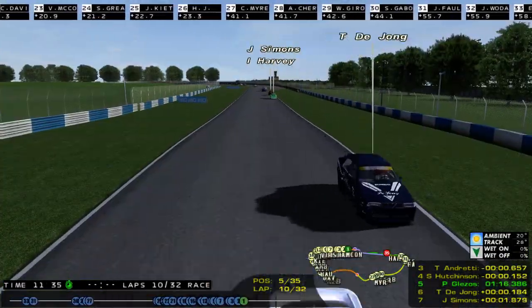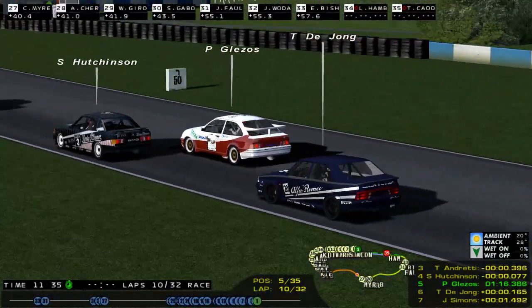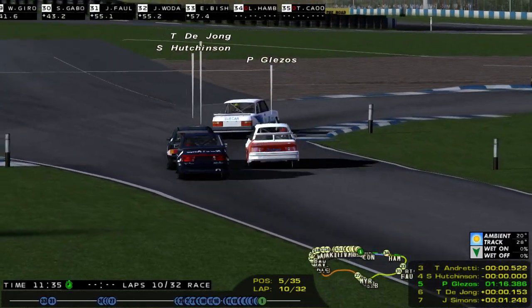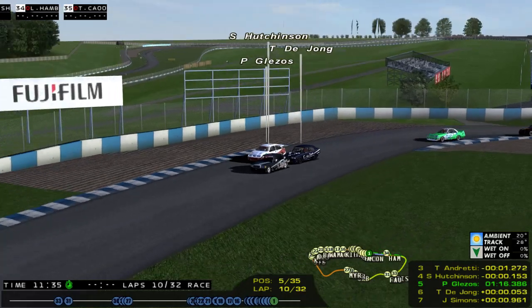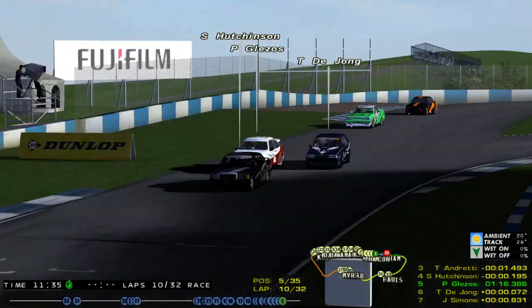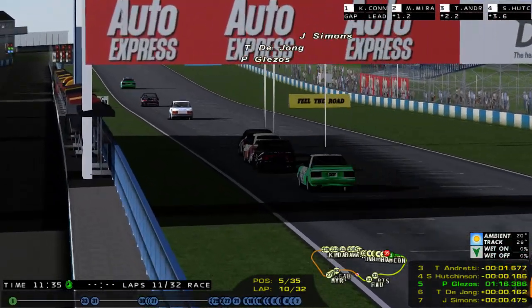Let's see, Glezos now trying to still overtake Hutchinson. It's surprising to see Glezos do so well. In FJ, he's not so fast. Oh, the Young! That is too close for comfort to the rear of Hutchinson. He loses some traction, but not too much. And with the power of the Koza engine, he might actually overtake Hutchinson into turn one.